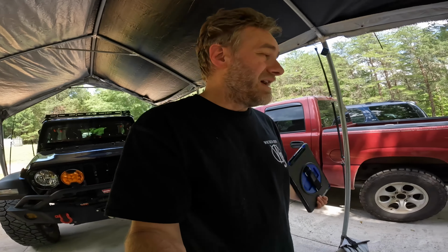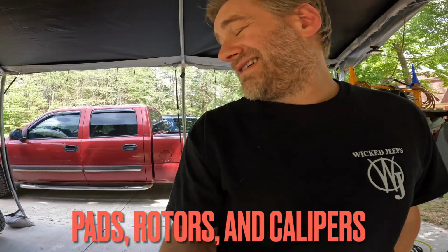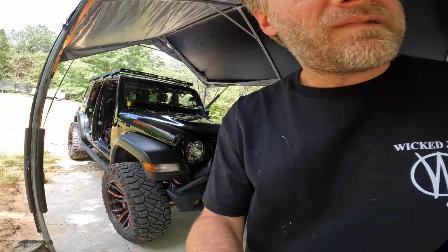Guys, I can't even tell. It did not make a difference. That was the entire heavy-duty braking upgrade. That was the pads, the master cylinders, and the slotted and drilled rotors. I can't tell you a difference. The braking to me feels not improved at all. And I'll be honest with you guys, the JL braking is pretty good. So, you know, it ain't like the older Jeeps where braking was an issue.